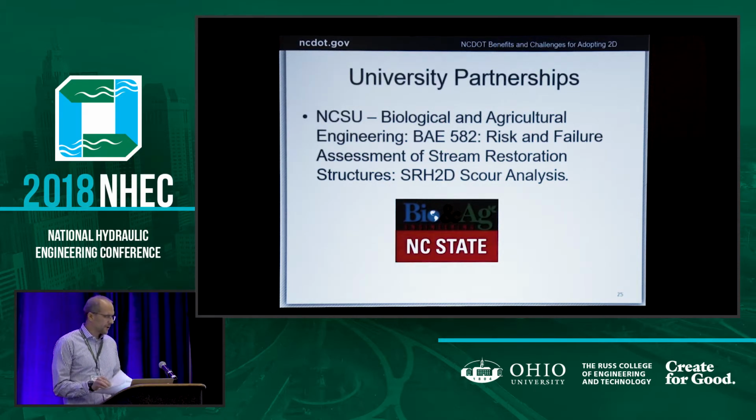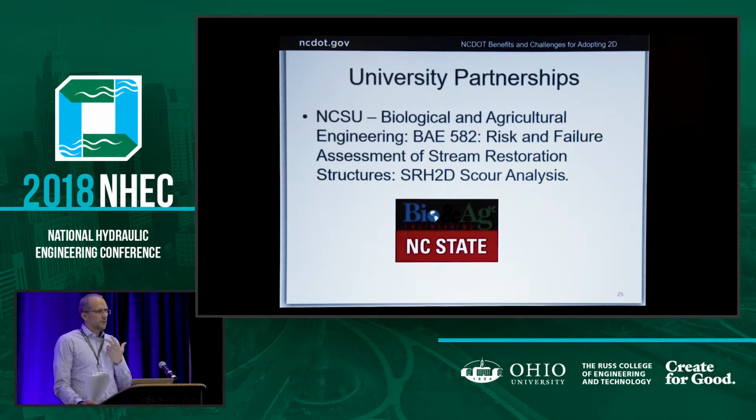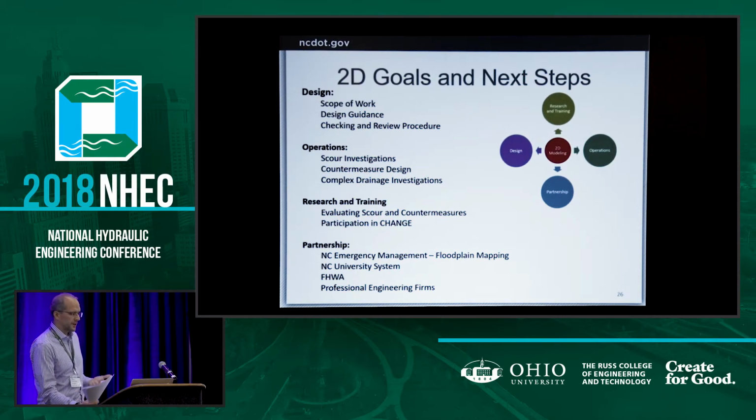Finally, on a smaller scale, we're partnering with NC State Biological and Ag Engineering. They have a class, BAE 582, Risk and Failure Assessment of Stream Restoration. So I'm working with the professor there to introduce SRH-2D scour analysis and continue working with them. And then finally, what are our goals, our next steps? Well, we got 4 areas that we're really interested in. It takes us to design, operations, research and training, and partnership.